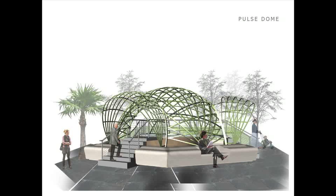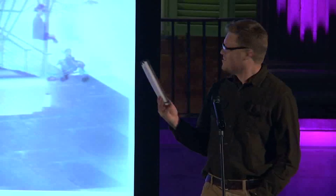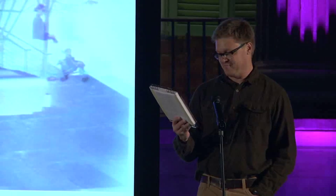Yes, that's right. That's a dome made of bamboo on the fountain on the corner of King Street and Calhoun and next to Marion Square. So look forward to that around Thanksgiving.